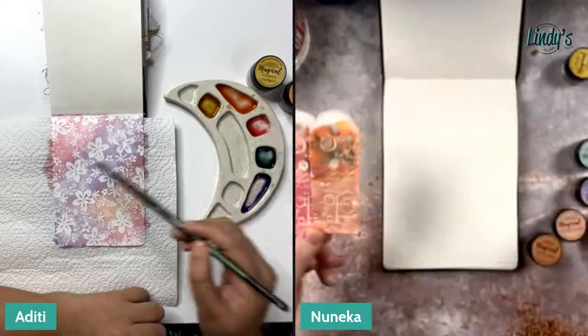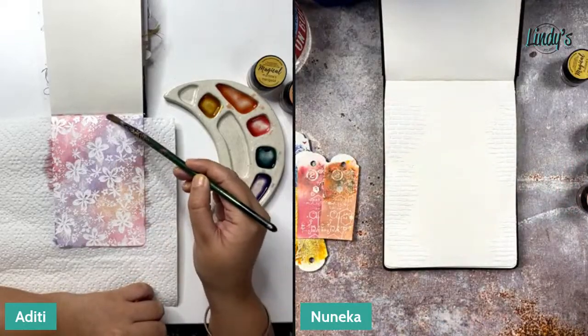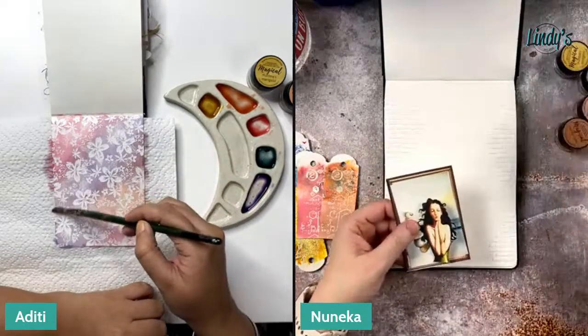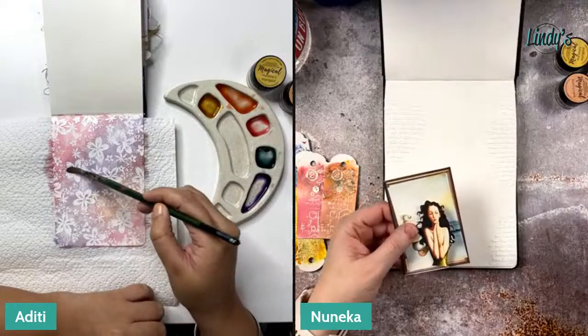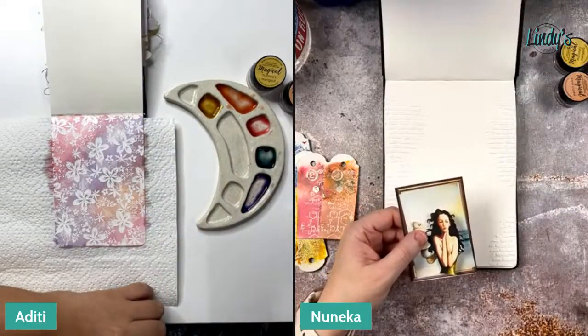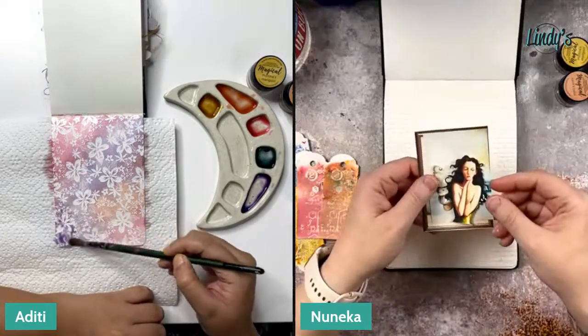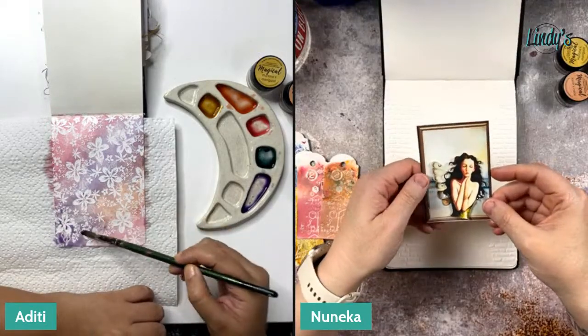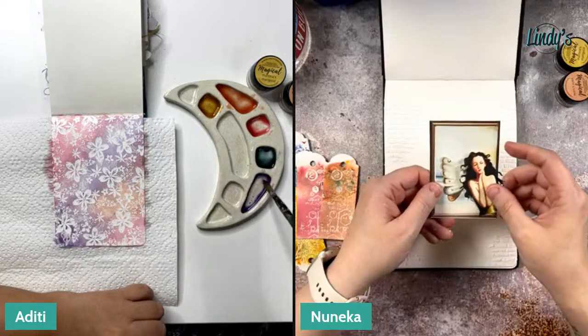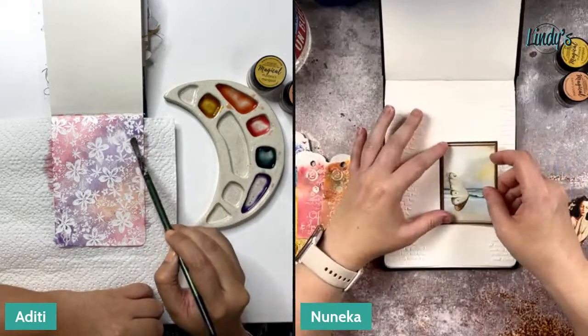Okay, so I'm going to tell you my idea already. I have these beautiful printables from my friend Tracy. She's Art House Wincy on Etsy. And I'm gonna make a composition with this. I pick elements from several sets.